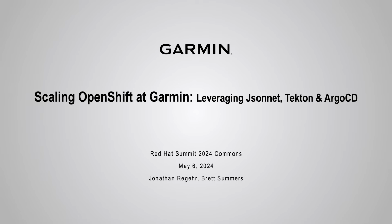So we're going to bring some information to you guys on how we kind of started our OpenShift journey about 2 years ago. A year and a half is mainly for our team. But we are from Garmin.